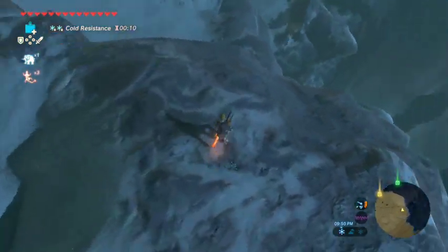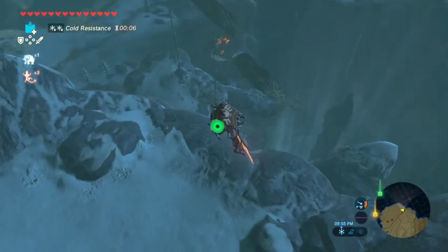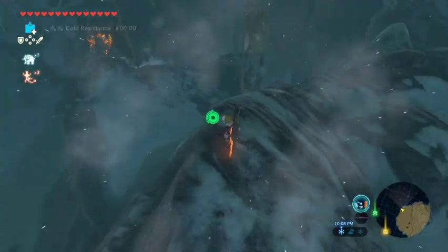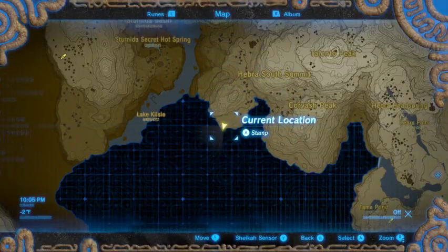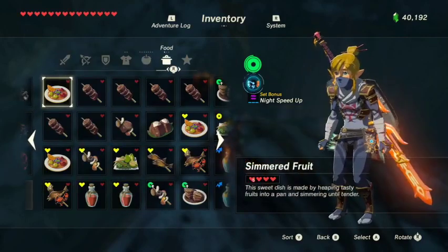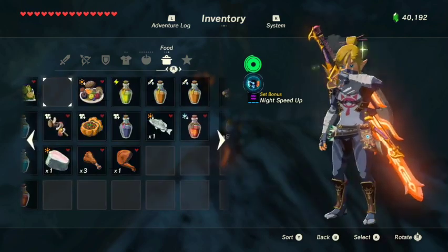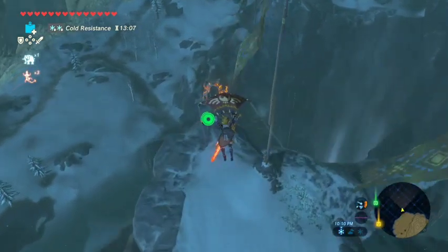So, let me go back down here. Is that a shrine? Huh. Well, we should probably just go to that shrine. I believe it's on the other side of the map that we have. Oh, and we'll need to make cold potions pretty soon, too. I guess warming potion. Let's go do this shrine. If we see it, we might as well.